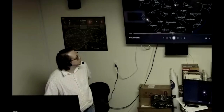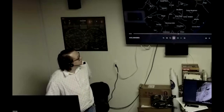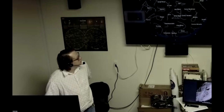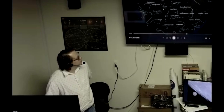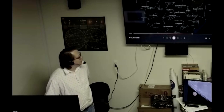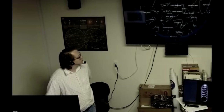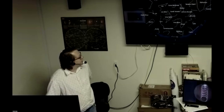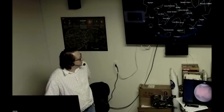You can see M44 right there, and there's Mars. And so the moon is eclipsing it, and then around 12:40 the occultation will be over, and Acellus Borealis will be visible again.